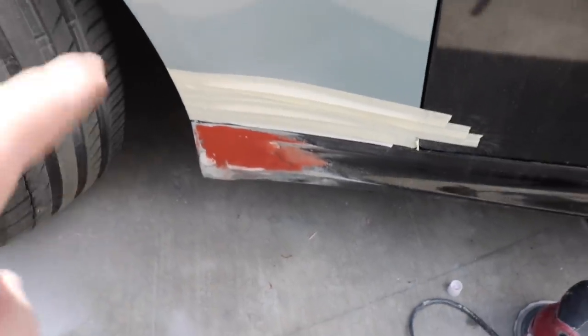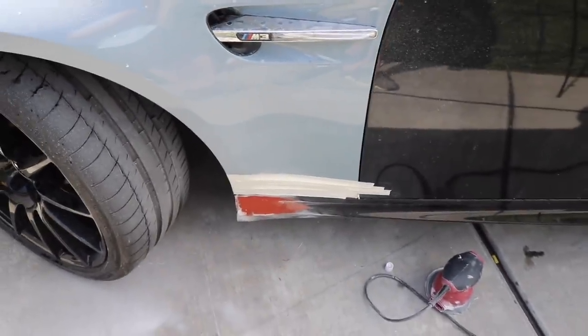Guys, so that is looking really good. Got the holes gone. So now we just have to wait for that to dry up. It's gonna take about 30 minutes.